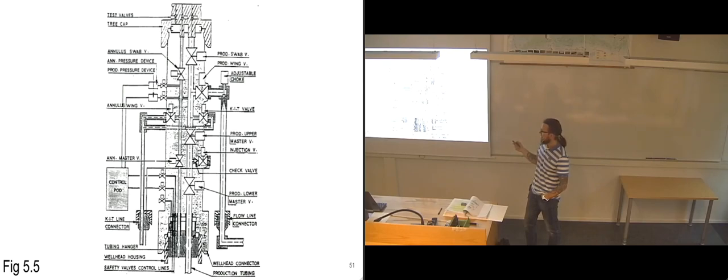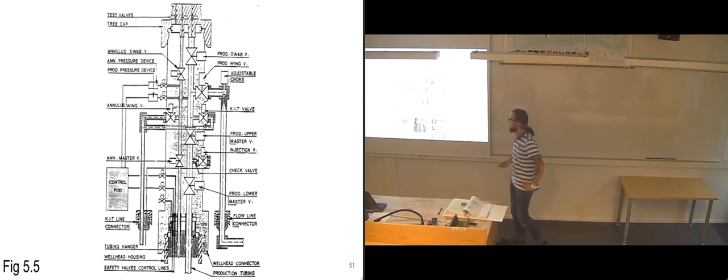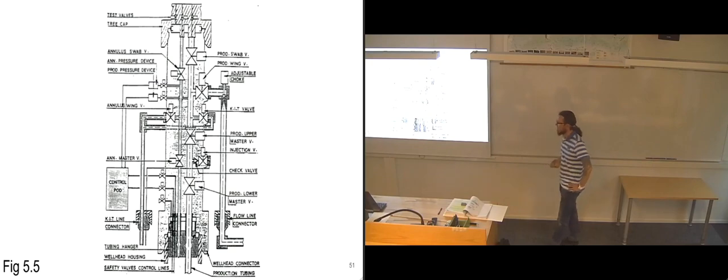But since it hits the swab valve and that one is closed, the wing valve is open, so the oil can exit this way, goes through the adjustable choke, which just alters the flow rate of it, so sort of slows it down a bit. And then it goes through the production tubing and then off to the rig or floating vessel or anything.